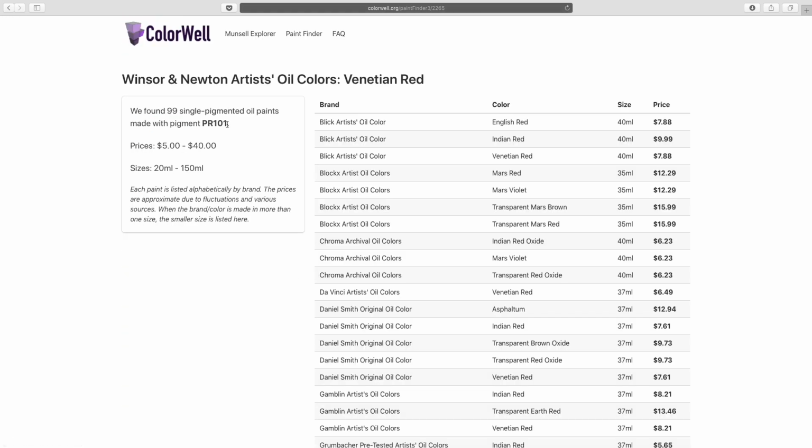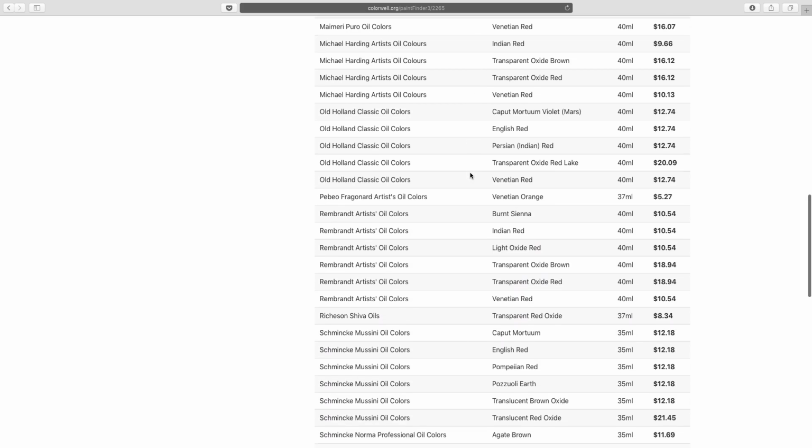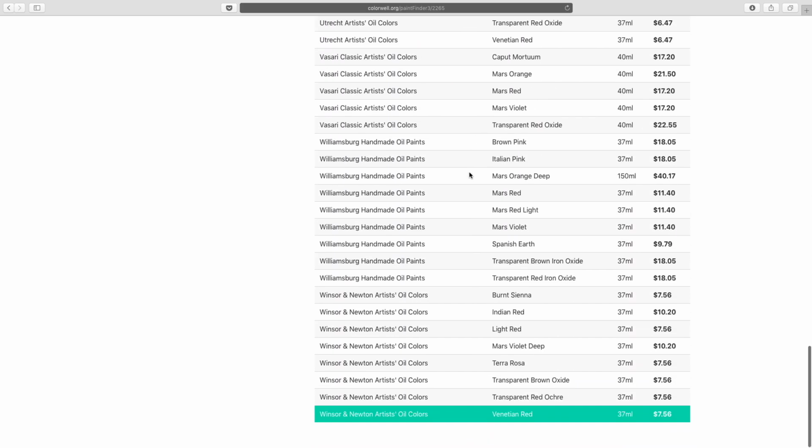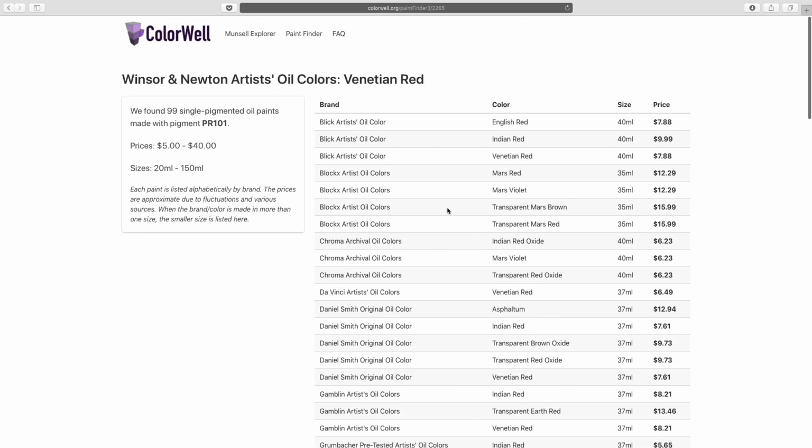And here's a whole list of other colors that are also made with the same pigment. So before you go run out and buy Venetian red, you probably have one of these other colors, and they might be the same or they might be similar enough so that you don't need to run out and go buy that Winsor Newton Venetian red.